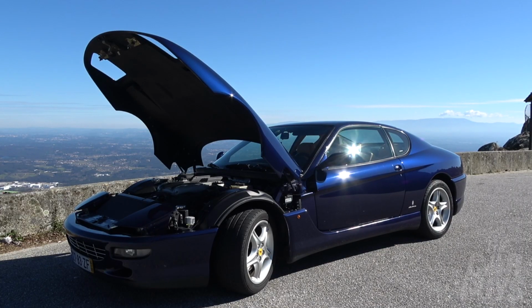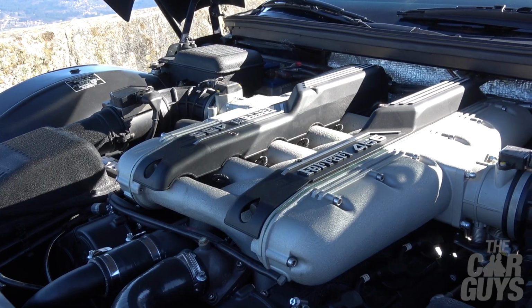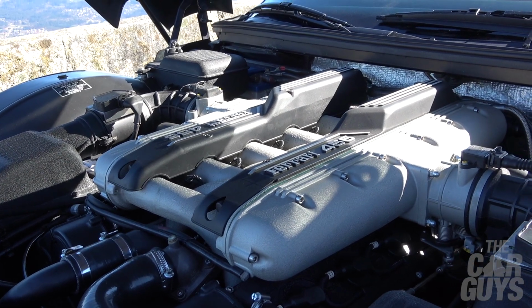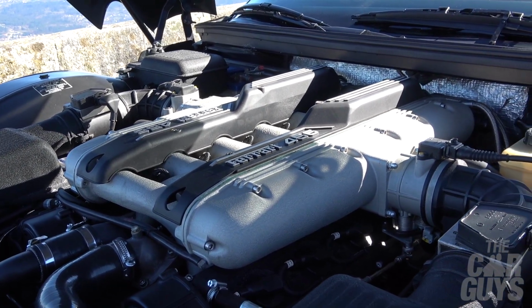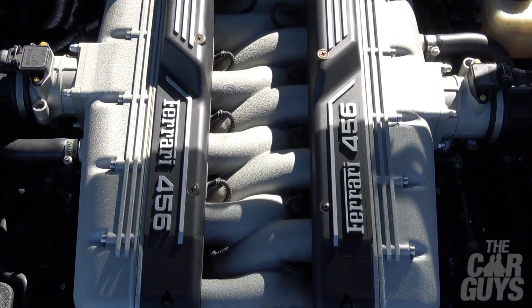So where does that 456 name come from? Well, in previous cars it refers to the number of cylinders and displacement. In the 456 though, it couldn't have come from a more geekier place. It refers to the swept volume of a single cylinder in cubic centimetres. And anyone who knows that fact should probably be avoided at parties.